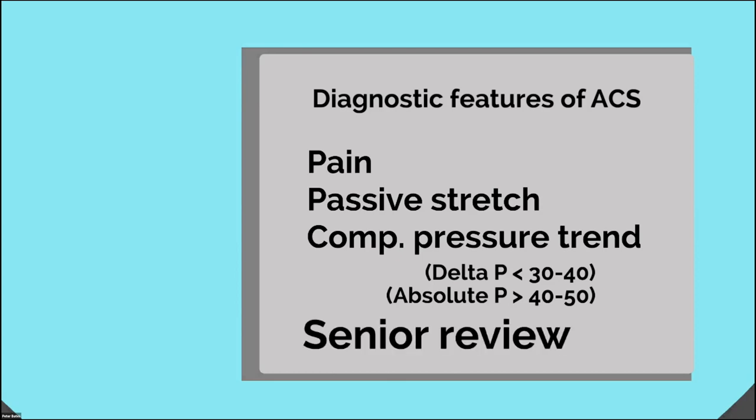Senior review is really important. If you're at all worried someone might have a compartment syndrome, just ask the boss. Ask your immediate senior. And if they fob you off and go, I'm sure it's not one, just because they're being a bit lazy or they're a bit busy or they just can't really be bothered, you can go one level up again. Yeah, you might be saving this person's leg. A missed compartment syndrome is a terrible, terrible thing.